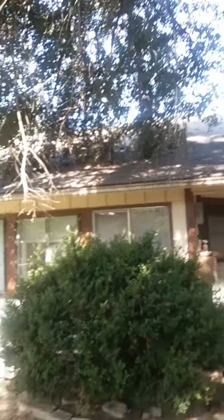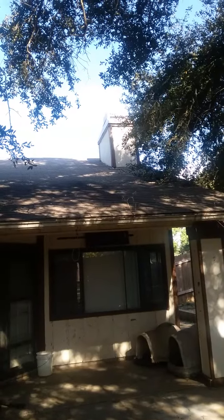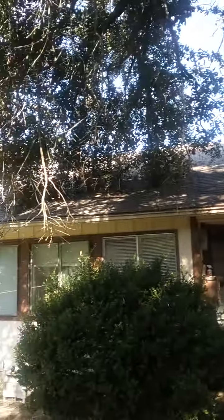I've looked along the bases of the entire house. There doesn't seem to be any indication that there are termites or other wood destroying insects. There's a big tree and it looks great, but it's rubbing the roof here, which means that roof is almost certainly damaged. I don't know if the owners are willing to make concessions for repairs. If not, I would say that that's a deal breaker.